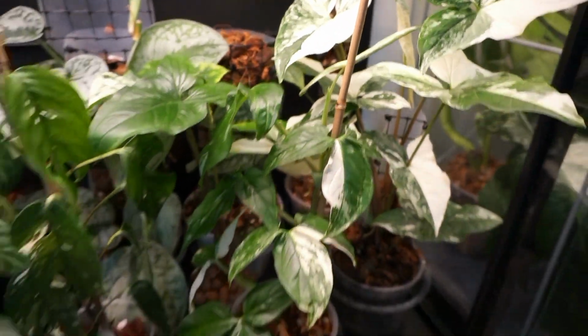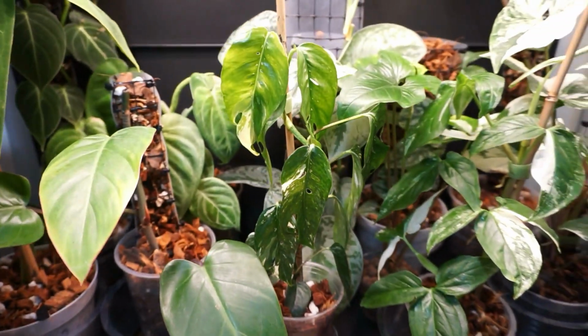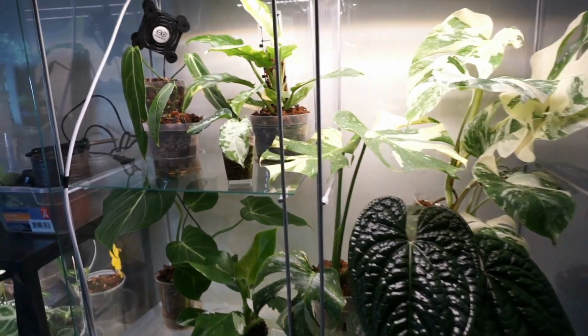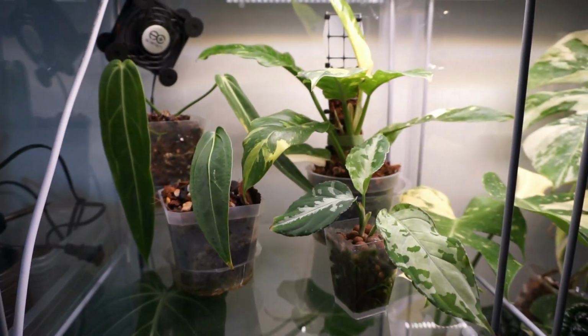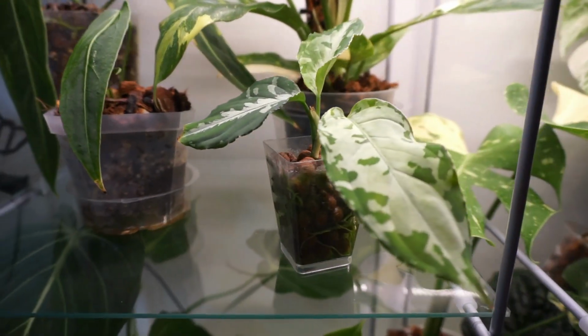I'm totally obsessed with it. I recently got this guy here as well. He's just on a stick for now. And then the Anthurium. This is the Detolf. I did add in that extra shelf that I was talking about here. And up here I just moved in the Ring of Fire, my 2 queens, and my Aglaonema.